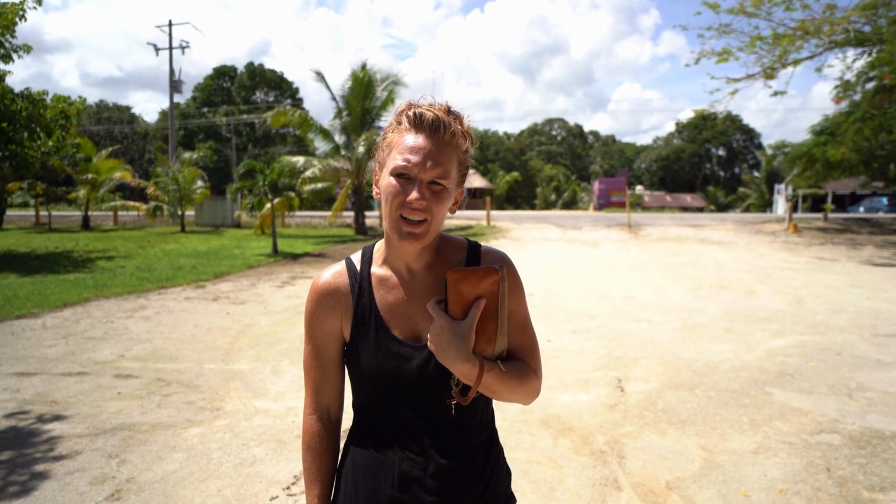So again, these are the ruins at Mukil, which are just outside of Tulum. It was like 45 pesos a person to get in, so that's like $2.25.